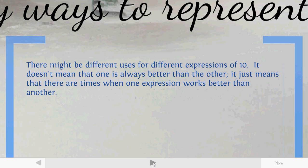There might be different ways or different uses for different expressions of 10. It doesn't mean that one is always better than the other. There are going to be times when 10 is more appropriate to use than X. Again, times like when we're talking about which Super Bowl it is, it's more appropriate to use Roman numerals than it is to spell it out. There are just times when one expression works better than another. Doesn't mean one is better than the other.